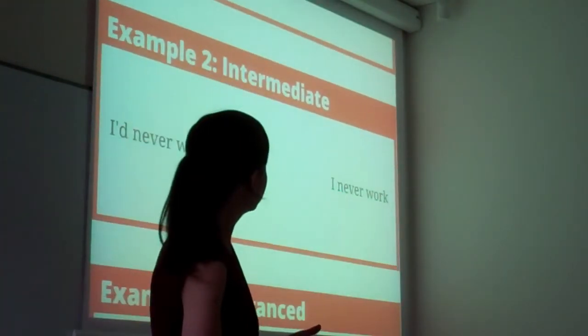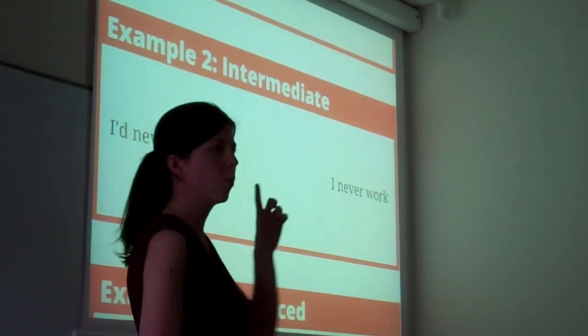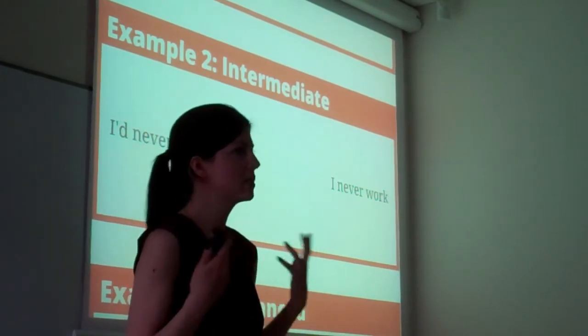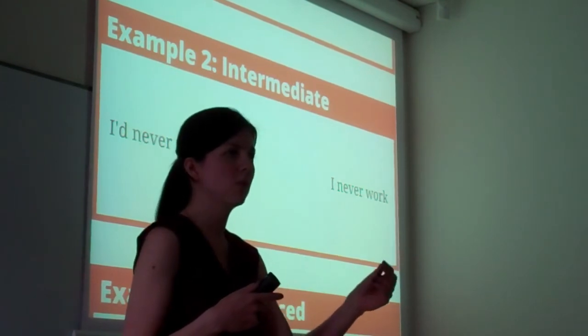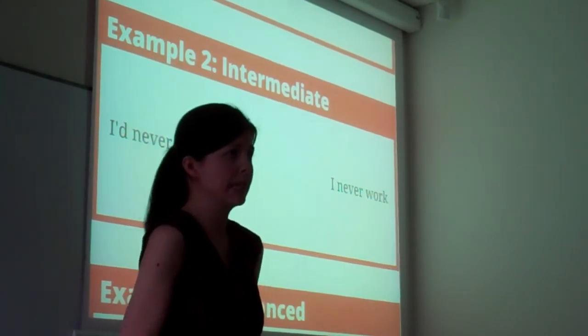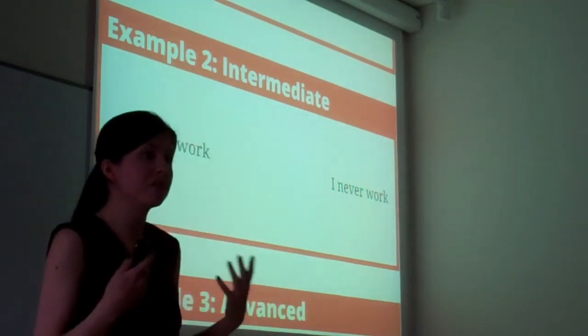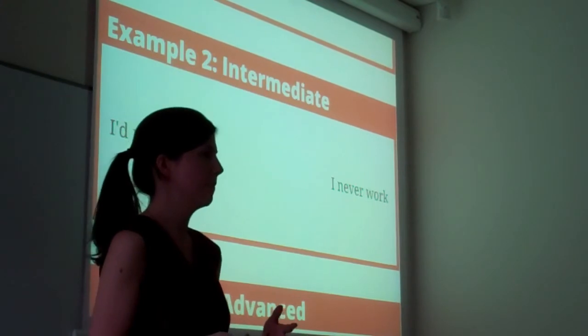At another level, this is the example that's on the handout. In a grammar box, the would. And again, I find students often really struggle with this: I'd never, I never. It's so small and so quick. And they can avoid it by saying, I would never. But especially the ones who come to study in London, they often hear a lot of native speakers using English, and they usually contract it.